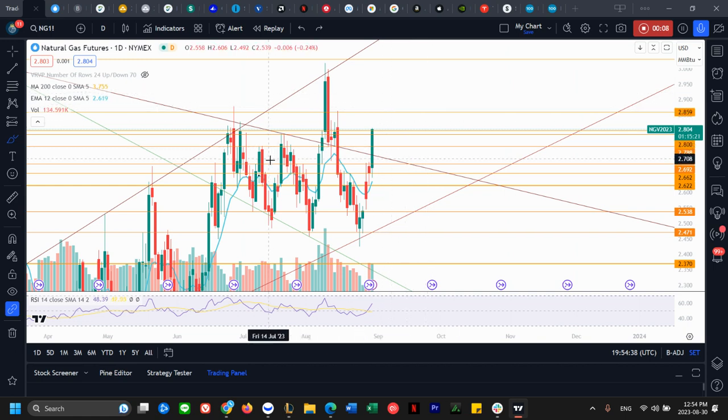And we look at the price action as it's the most fundamental thing that we look at, because all indicators are derived from price action. And I'll be giving you guys support and resistance levels as well as the most likely scenario for where price would be heading for natural gas.